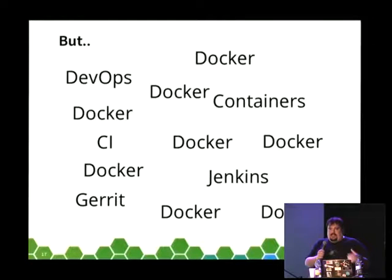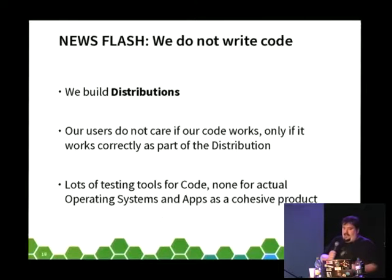The bleeding edge, the first line, the ones who are the upstreams in many cases, they're working on their one thing, and they need to test that one thing. And they test it in a nice environment, which is why something like Docker in particular really gets a lot of attention. But when we're building distributions, as much as we like to think of ourselves as developers, we don't really write code. That's not our first and primary purpose. We are distribution engineers. We build distributions.